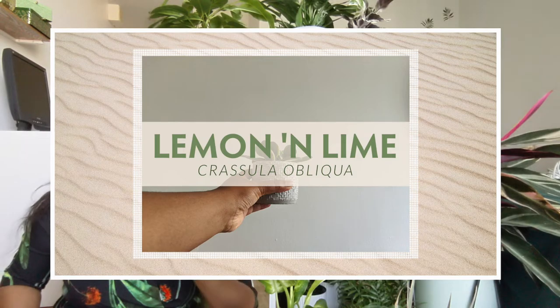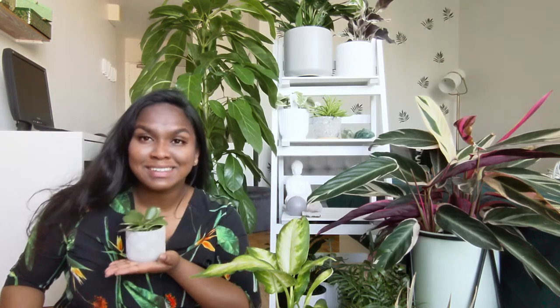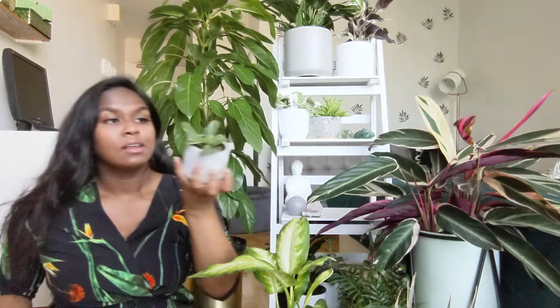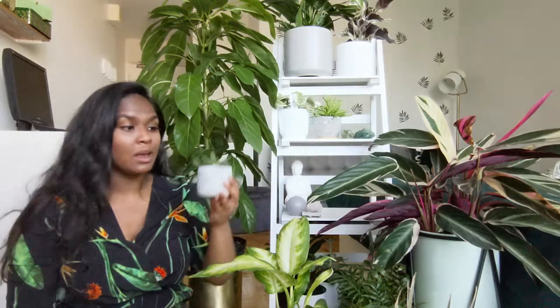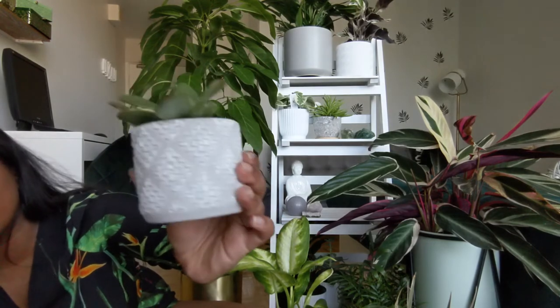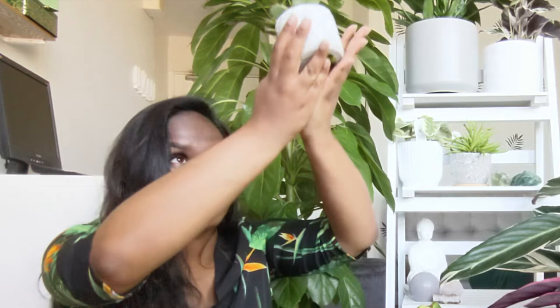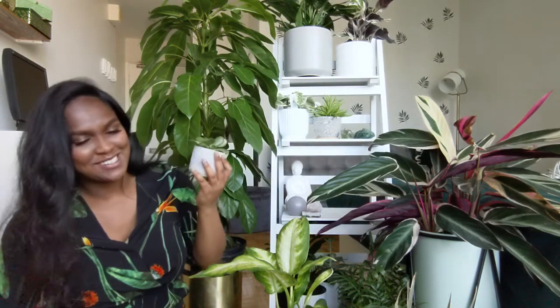This one is called a lemon and lime. It is the smallest plant that I have on this ladder, and it's the cutest little thing ever. And I wanted to actually point out that this pot is from Dharma. And I'm quite shocked because it's a beautiful pot. It matches the entire theme going on in my ladder, and I can't say no to it. It's like this geometric pattern going on, and it was only $125. I love it so much.